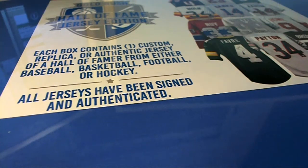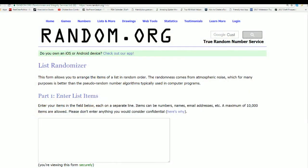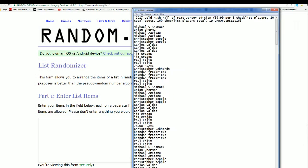All right, good luck, everybody. It's a jersey rip. Somebody's going to hit something really nice. It is time to hit something big in the jersey break. So let's go ahead and see what happens in 163.